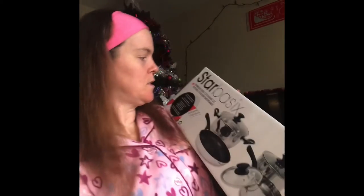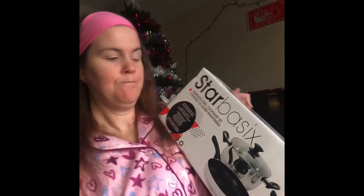It's encapsulated with aluminum base, quick heat distribution, tempered glass lid with steam release vent, and fry pan with non-stick surface. So it's a non-stick cookware set. But yeah, that's pretty much all from my parents. Put it down so I don't drop it.